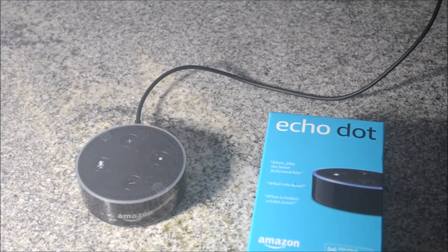So this much process is happening in these fractions of a second. So for working of Echo Dot or working of Alexa, internet, high speed internet is required. That is the basic principle of how Alexa works.